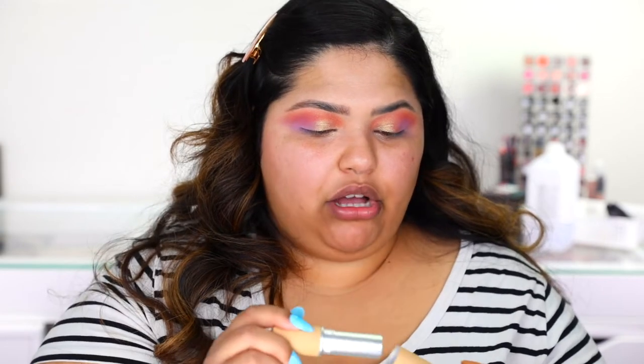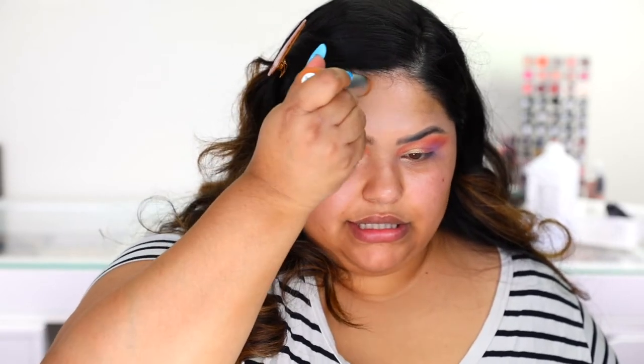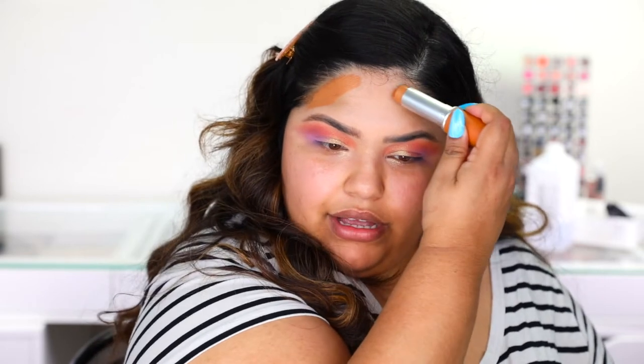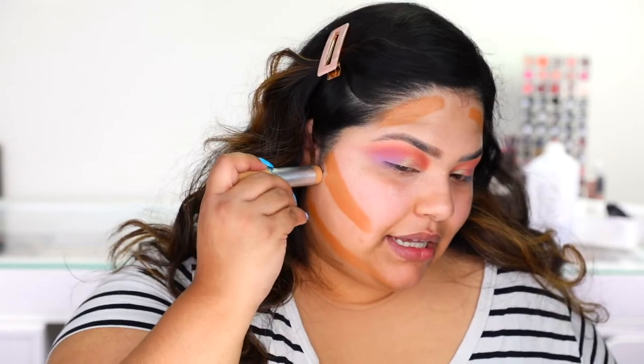I'm gonna go in with my contour first, and I'm going to give myself the contours first. I really like to use stick foundation to contour. I think it's a smart thing to do. It gives you a really nice glow, so why not? It does have a lavender scent. They said it's subtle, but the lavender scent is super extreme, so I wouldn't say it's subtle.